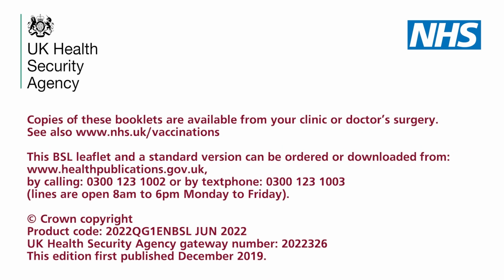Copies of these booklets are available from your clinic or doctor's surgery. See also www.nhs.uk/vaccinations. This BSL leaflet and a standard version can be ordered or downloaded from www.healthpublications.gov.uk by calling 0300 123 102 or by text phone 0300 123 103. Lines are open 8 a.m. to 6 p.m. Monday to Friday.